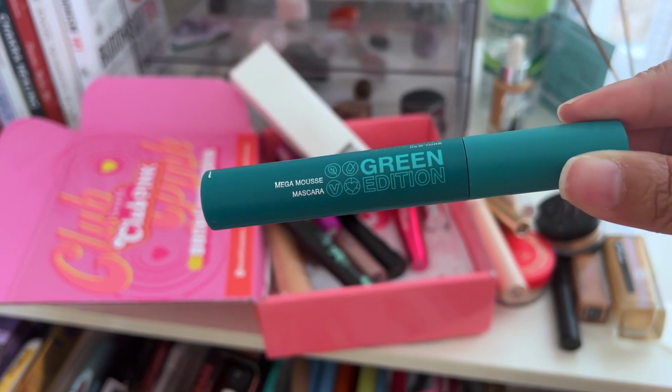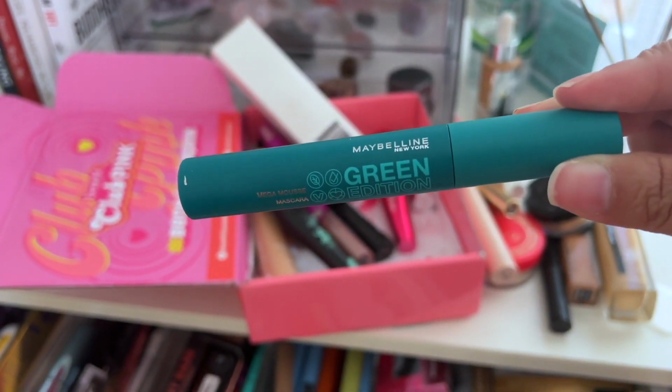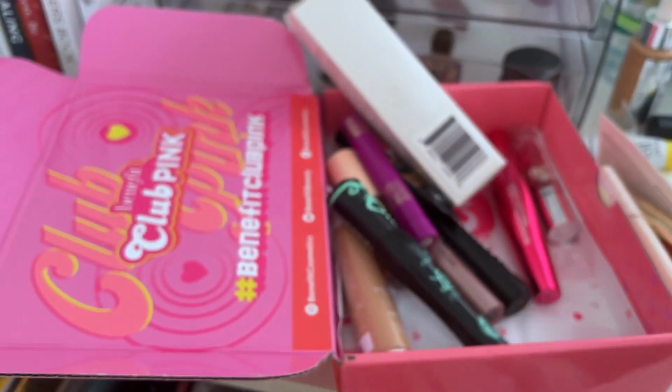This is the waterproof formula too. This is really, really good. So if you're looking for a really good waterproof mascara, I highly recommend this. Let's see what else we have here.